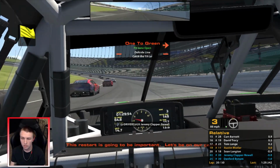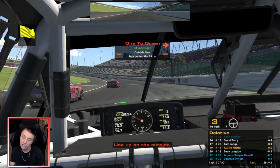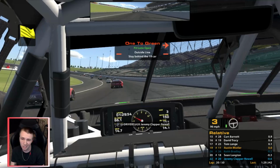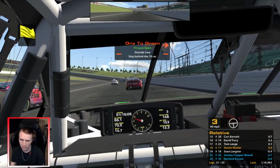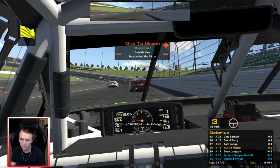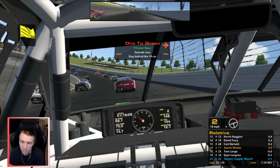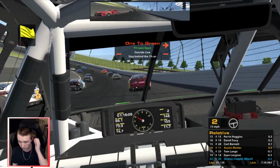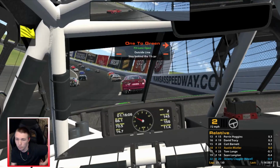Alright, so we're at 18th here off this restart. We can go green to the end. I feel like that'd be best case. I'm sure there'll be four or five more cautions, and I think we're the first one, maybe the second one on these tires. But hopefully it could stay green. That'd be great because I need to try to make some passes here. Or if there could be a huge pileup, that'd be great too.